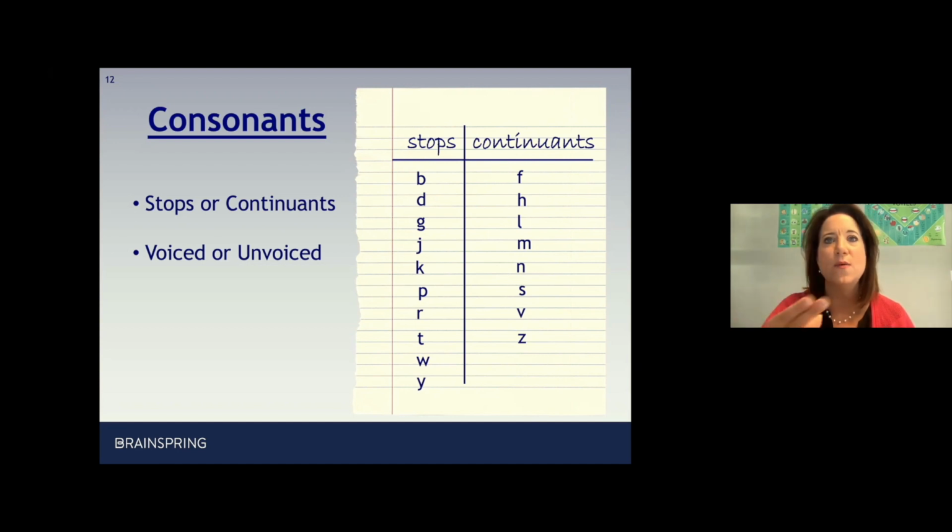And so what I want you to do is rest your two fingers right above your larynx, right there. And I have to tell my students, don't push on it because it'll hurt. So just let us rest it right here and do this with me. So I want you to say this sound. Did you feel vibration or shaking? Was your voice turned on or off? Listen again. Correct. It is an unvoiced sound. And so now rest your fingers on your larynx again and say this sound. Guh. Did you feel shaking?